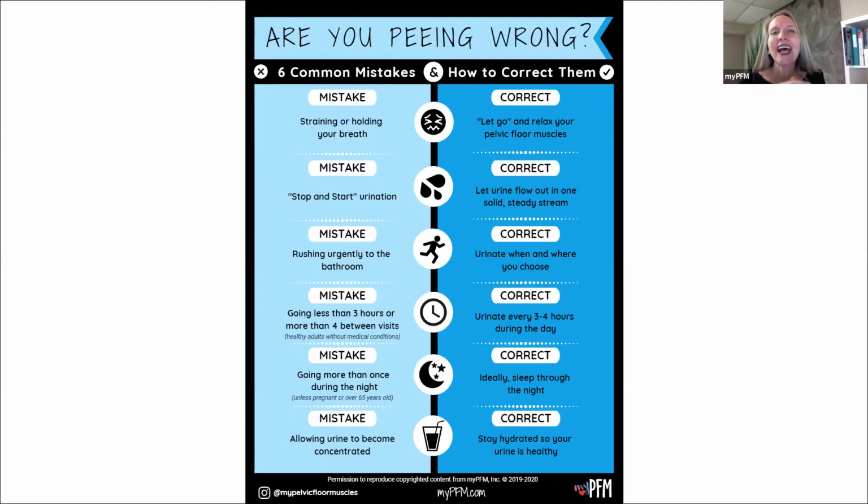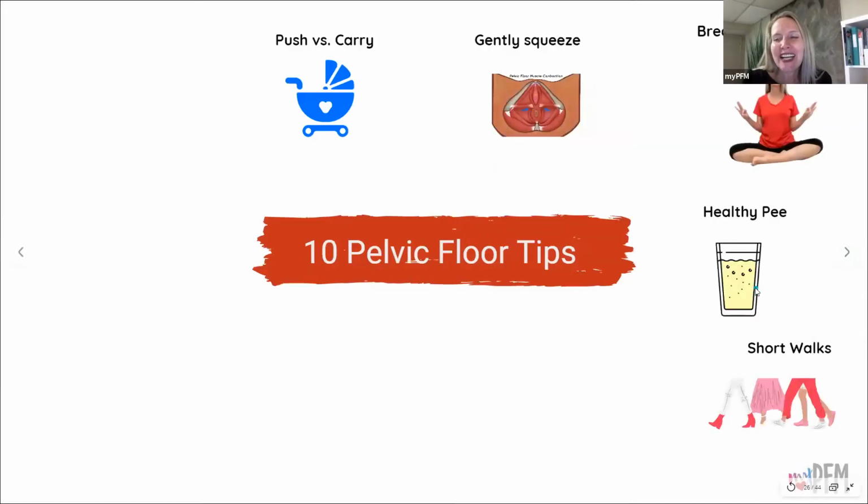But basically, allowing urine to become concentrated can actually increase that urinary urgency that you feel, and it's going to make you want to go to the bathroom even more. So stay hydrated so your urine is healthy. The next tip is short walks.